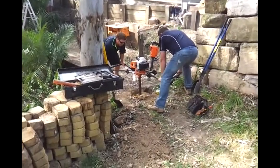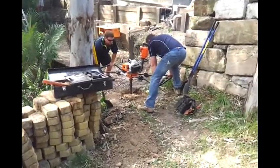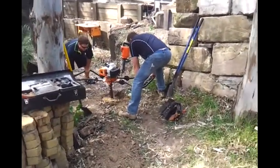This is how we're going to be digging the holes. We've got 17 holes to dig, so heavy artillery required.